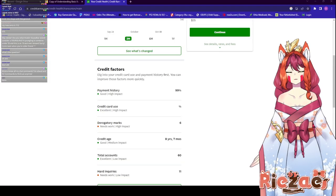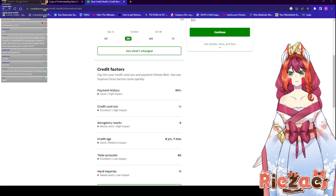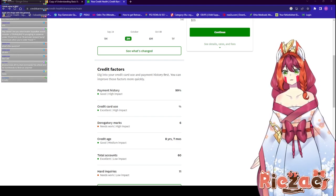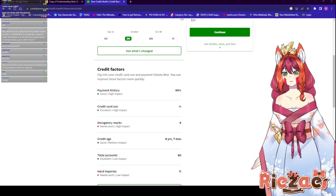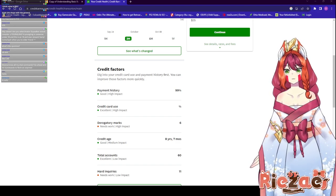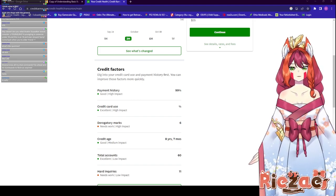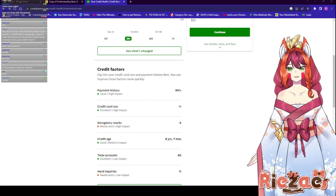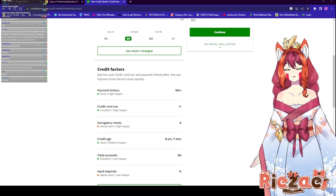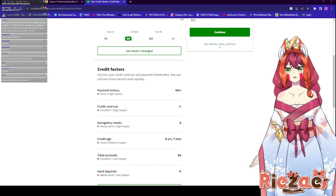So, this is what I was talking about with the credit earlier and what affects your credit. If you look at my payment history, 99%. It's high impact. It shows I pay my bills on time. My credit card use, I don't have any, so that's why there's no percentage here. But typically, mine was around 40 to 50%. It wasn't as low as I would like it to be.